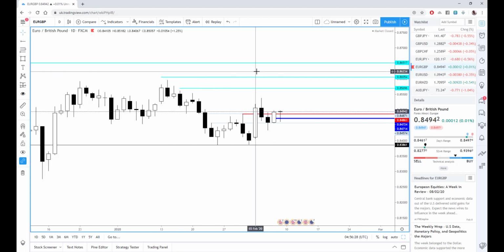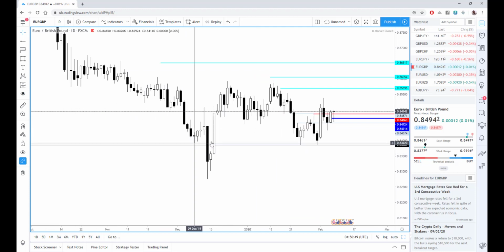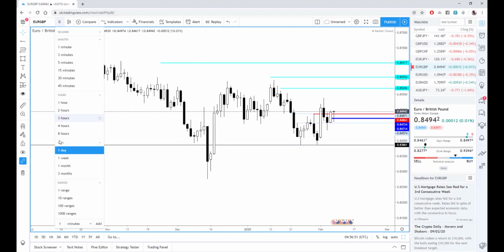So the forecast for this week is pound. The pound pairs. I am bearish, strongly bearish on them. So this week my focus is on the pound pairs. Okay, so the first one I have on here is the euro pound.